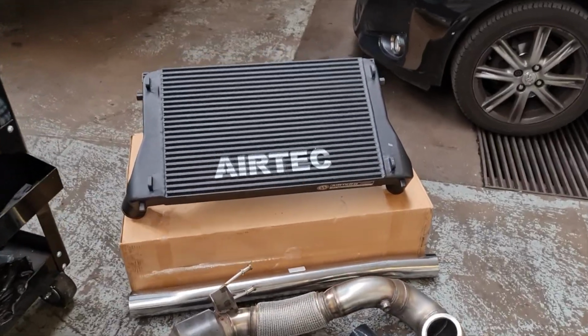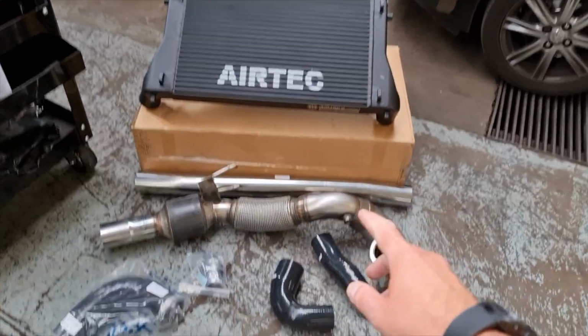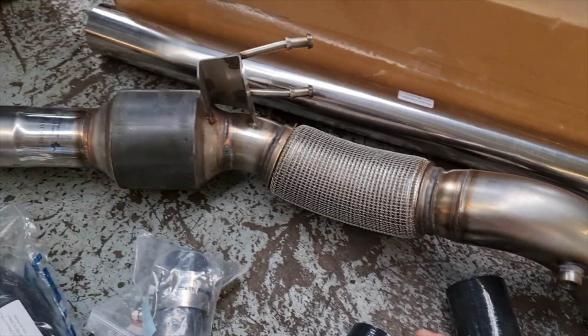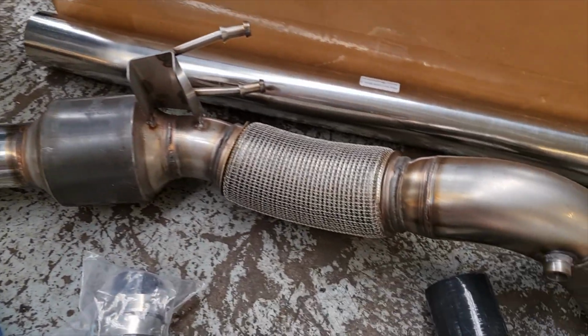So look at all this lovely goodness we've got here. We've got a new intercooler, an AIRTEC intercooler. We've got a TRACKSLAG downpipe and sports cat. Look at the size of that. Basically a 4-inch downpipe with a sports cat, which should improve the flow massively.